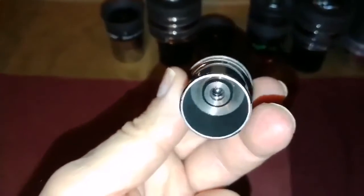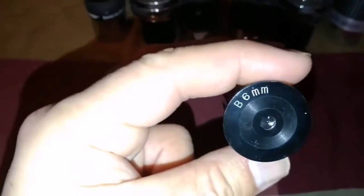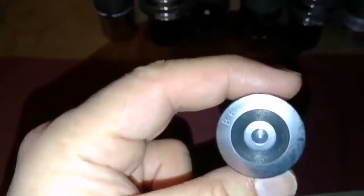B stands for Bertele. It's a patented eyepiece by the US Army. The modified versions of it are made by Russians and by Japanese. This one is Japanese, Asahi Pentax. It's from an Asahi Pentax 60mm telescope. It has a field of view which is 60mm.